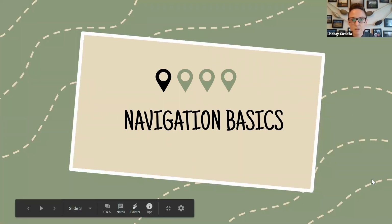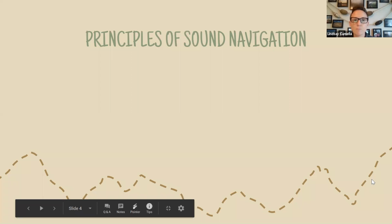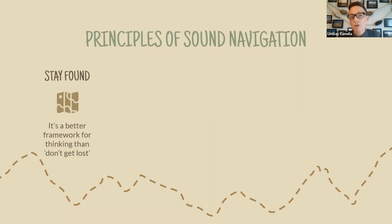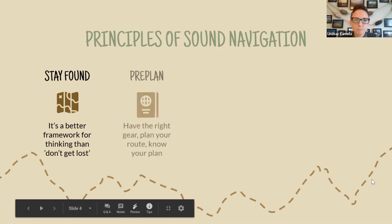All right, so let's jump into some basics. So there are a few principles of sound navigation, whether you're working with GPS or map and compass. And we at REI like to start off with a principle of staying found. It's a good framework to think about rather than avoiding being lost or what to do just when you get lost. And it might sound cheesy, it might sound really simple and obvious, but it's really the best framework from which to start, okay? Pre-planning is a huge part of navigation.